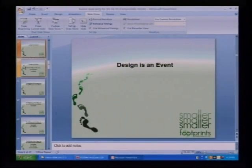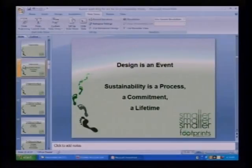Design is an event. I mean, it's a process. It takes time. You go through all of the reviews, the discussion, all those decisions. But in the end, design is an event. It's completed, it's handed off, and a building is constructed. Sustainability is a process. It's not an event, it's a process. It's a commitment, it's a lifetime.